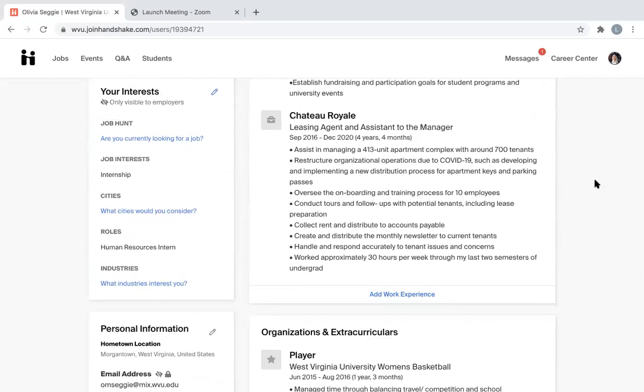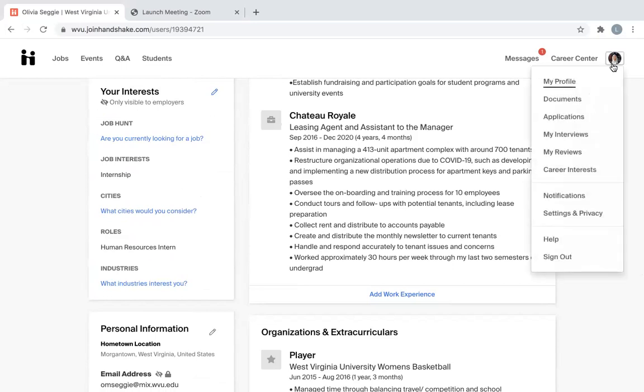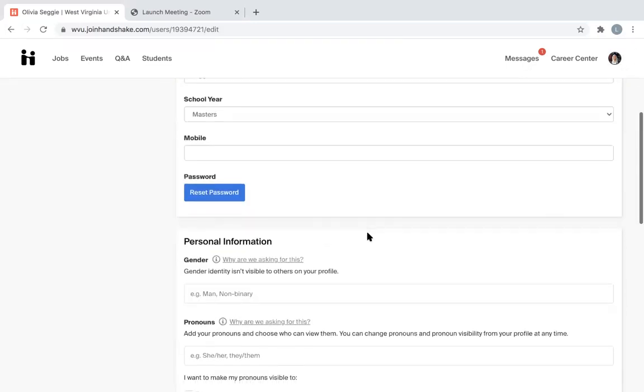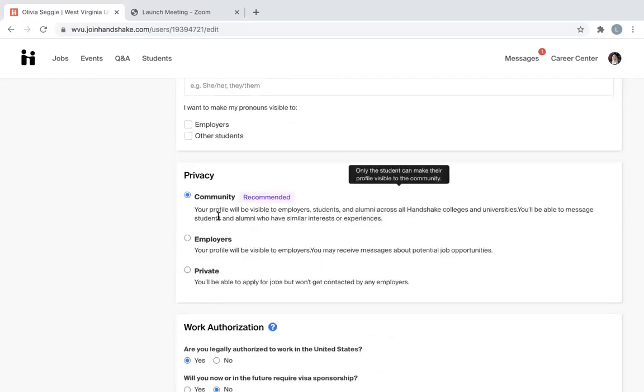So to make your account public, click on your picture icon and then select settings and privacy from the dropdown. And it's really just good to set your profile to community. This way your profile can be seen by all students, current students, alumni, and employers across all of Handshake University. So it's just a really great way to let your name be seen.